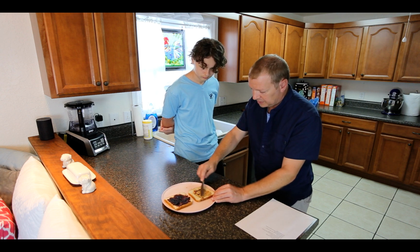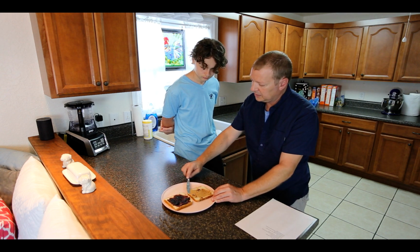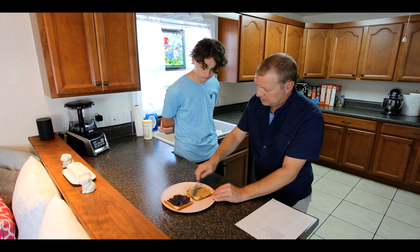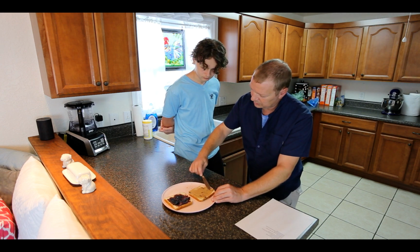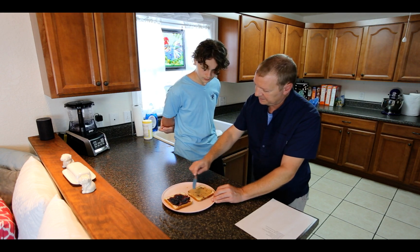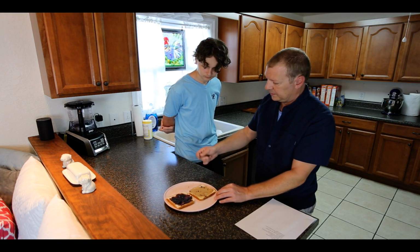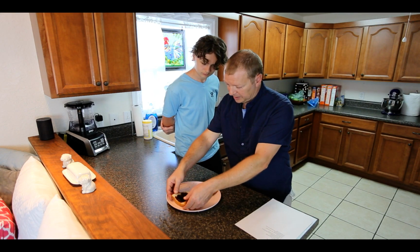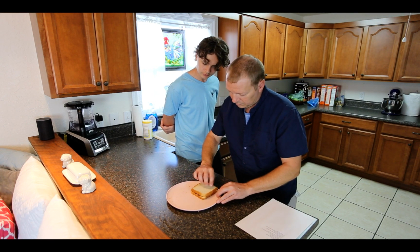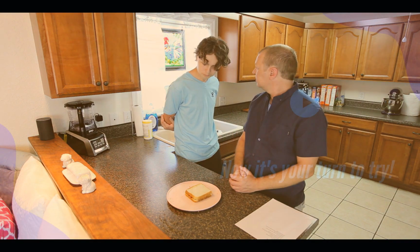We get to our peanut butter. Just a nice little bit of, not too tough. See, doesn't that look a little bit better? It's spread a little bit more evenly. We're going to go ahead and put our knife in the sink. Get rid of that. Replace the top here, and voila! We've got ourselves a peanut butter and jelly sandwich.